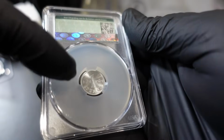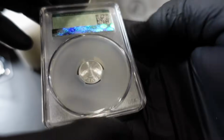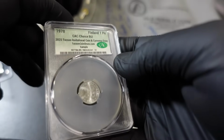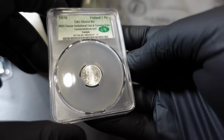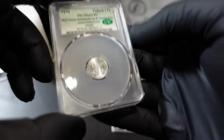I've never seen the coin before. I don't know if it's silver or anything. It kind of has a silvery look. Maybe it is. It was made in the 70s. I'll have to look it up, but pretty cool thing. I know that CAC doesn't normally grade world coins, so maybe that's why also it's considered a sample. I think they just grade US coins right now, but that's probably going to change in the future, I would imagine. Anyway, really, really cool gift. Thank you for that one as well, Ben.